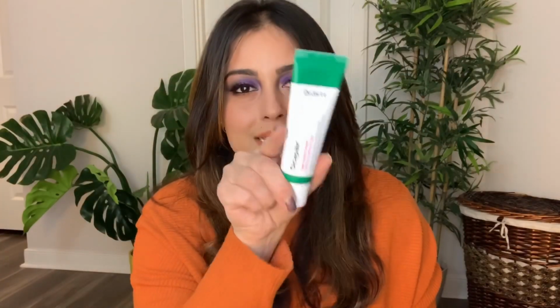Let's see. And also I got this Dr. Jart Cica Pear Tiger Grass Cream. I just saw good reviews on the Sephora app, so I just wanted to try it out. I don't know how this will turn out. It did have a lot of nice reviews. Plus, it might sound silly, but I feel like this is going to occupy less space in my vanity. That's also the reason I wanted to try a cream that comes in a tube and not in one of these jars, because they take a lot of space.